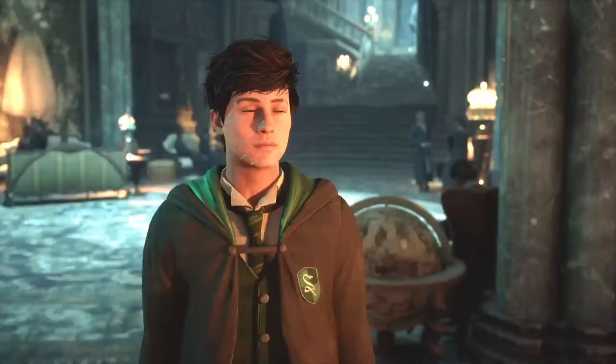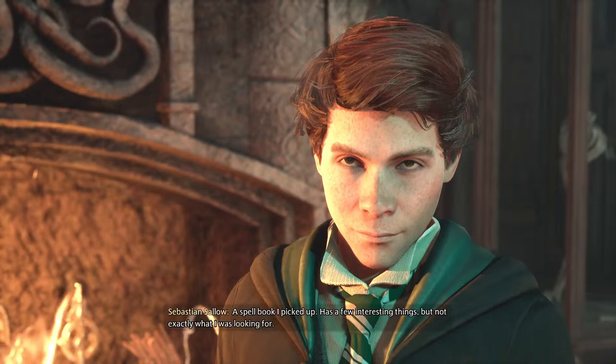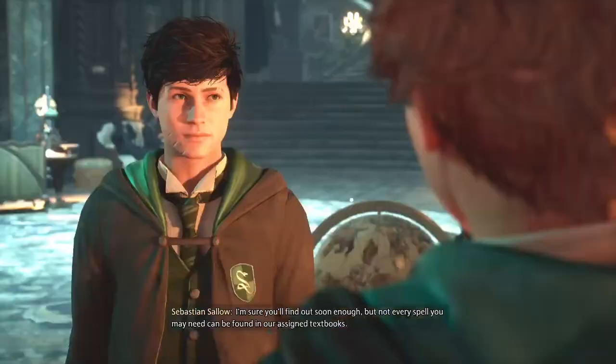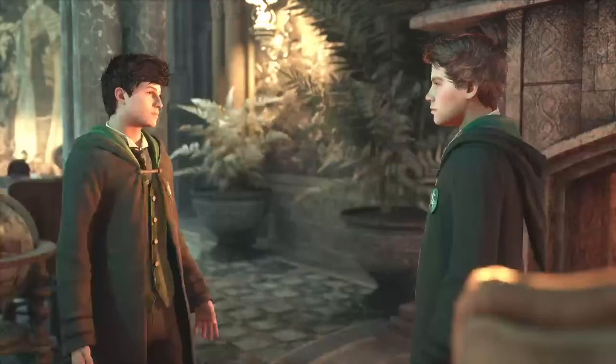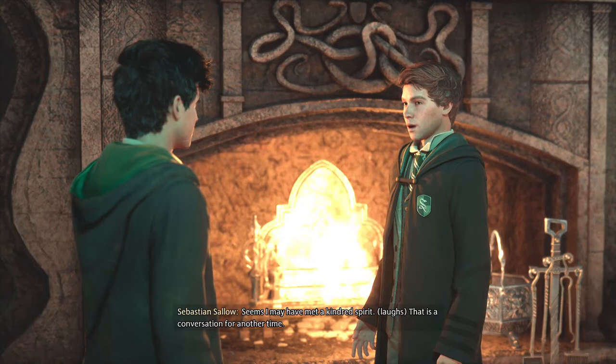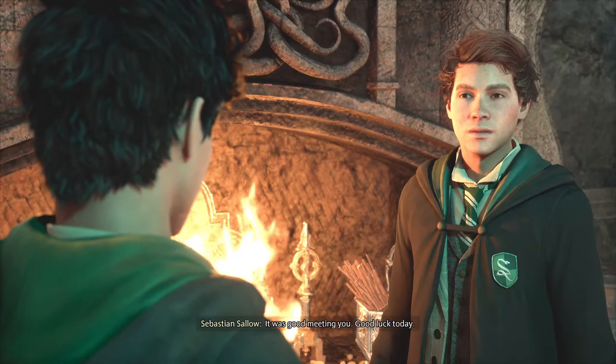What book were you reading? A spellbook I picked up. Has a few interesting things, but not exactly what I was looking for. I'm sure you'll find out soon enough. But not every spell you may need can be found in our assigned textbooks. Are you saying some spells aren't taught at Hogwarts? Which ones? Seems I may have met a kindred spirit. That is a conversation for another time. It was good meeting you. Good luck today.